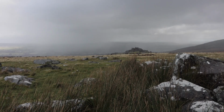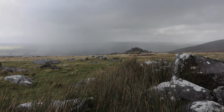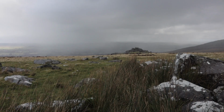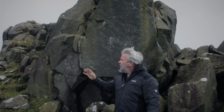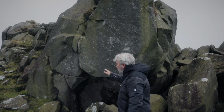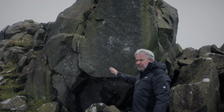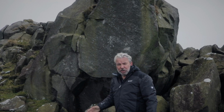The weather in Wales is constantly changing. So I've stopped at Carn Menyn, basically because the rain's coming in again. But you can really see, look at the stones here, the natural Preseli Hill stone, how similar they are to some of the stones at Stonehenge.